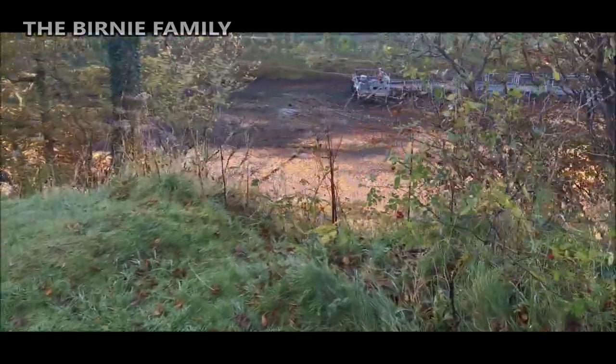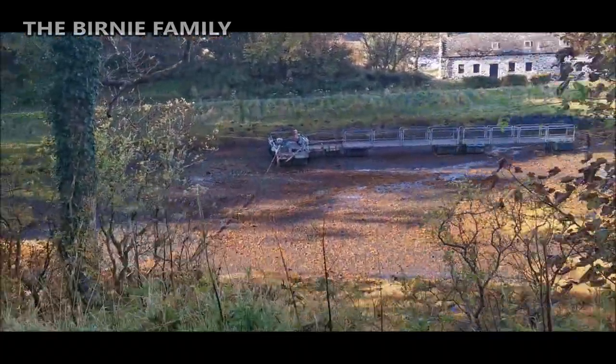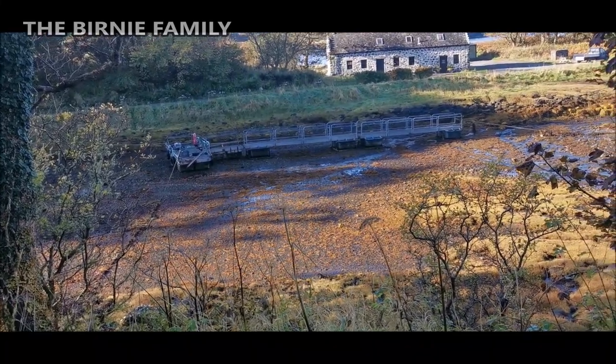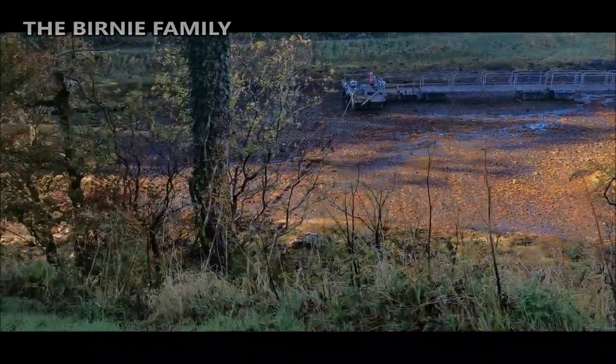Hey, baby boy. See, there's that. Oh, boat. Sorry, guys. Oh, yeah. That's a dock where boats go. So when the tide comes in, guys, that's going to be full. That's going to be up, isn't it?